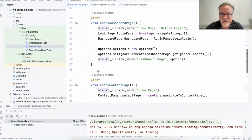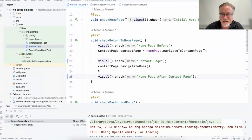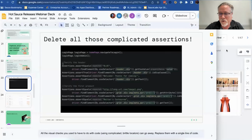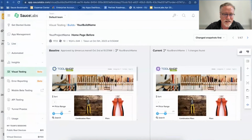You can do simple options. You can create simple ways to do this test. And these tests, before I rewrote them with visual, were a whole lot longer. So I hope you can see how much simpler the code is now. And we'll go to the UI now to show what it looks like when you're in the UI doing comparisons.